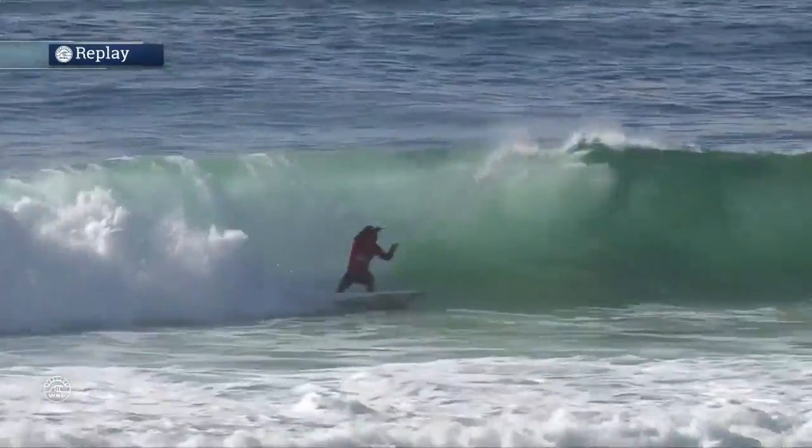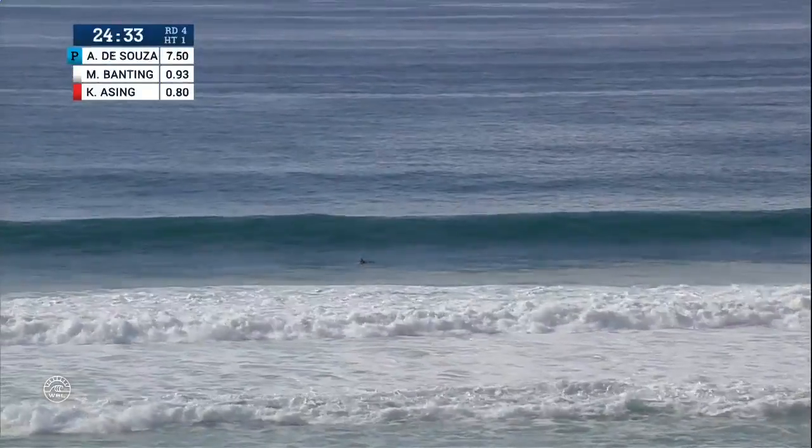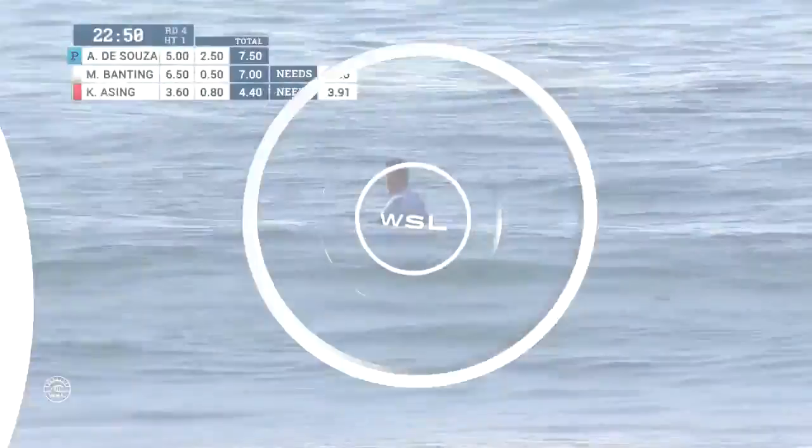Right now with this low tide, a lot of closeouts. So, you know, it's tough going out there to find a wave that's open. So you're looking for those teepees, those A-frames out there to provide.